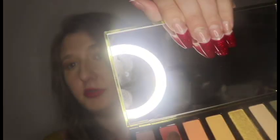So now I'm going to go in with this Pro Blending Brush from Sephora, number 27. And I'm going to go in right here with this maroon shade. It's called Malice. So I'm just going to go there.